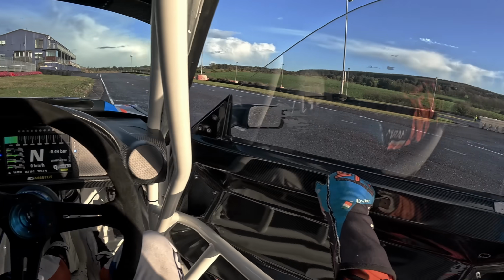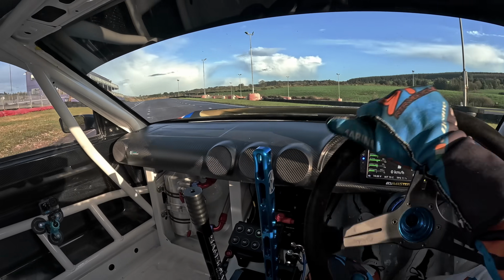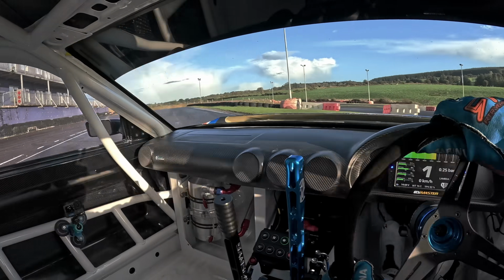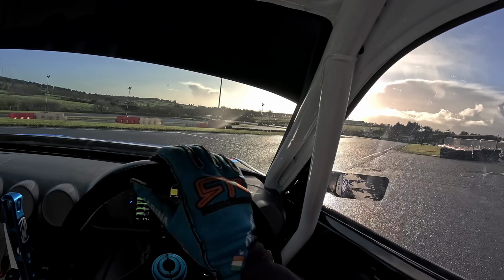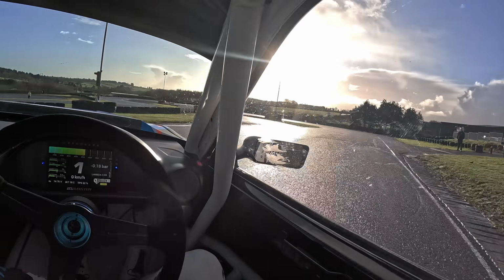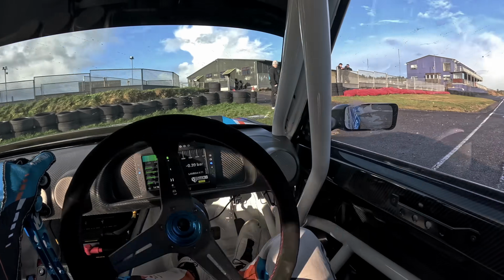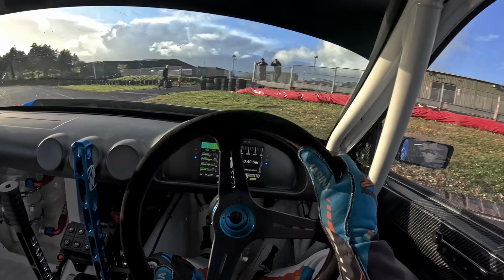I'll just warm it up here, figures of 8. Alright, so guys, I've checked the car over, everything's looking good. Now it's time to have some fun. So first up, a few figures of 8, just get some heat into the front and rear tires. Even though this track is cold, it's very slippery, but everything feels as it should. This thing is nice and sharp. Alright, let's do this.